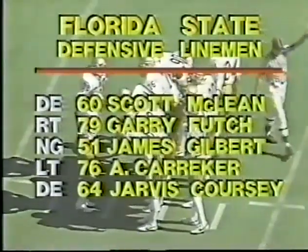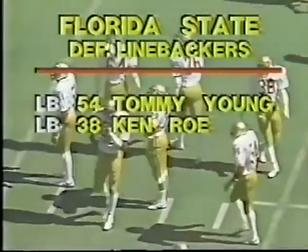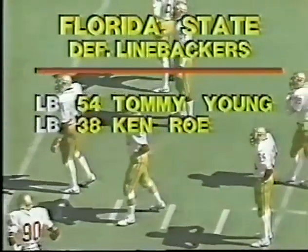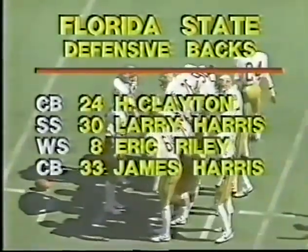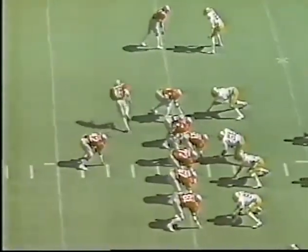Scott McLean, Gary Futch, Jim Gilbert, Alfonso Carricker, Jarvis Kersey along the defensive front for Florida State. Linebackers are Tommy Young and Ken Rowe. Two receivers to the left. Spencer, the workhorse, across the 35. Harvey Clayton, Larry Harris, Eric Riley, and James Harris complete the Florida State defense. Seminoles have been idle since.